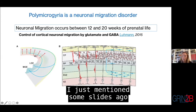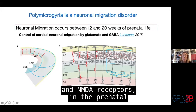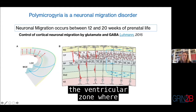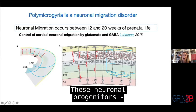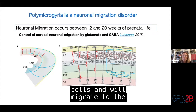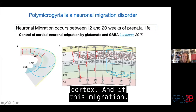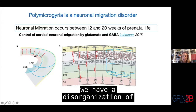I just mentioned some slides ago that some receptors, GRIN and NMDA receptors, in the prenatal life of the brain are based here in the ventricular zone where neuronal progenitors are. These neuronal progenitors are mother cells that will be divided and will form other cells and will migrate to the most external layers of the cortex. And if this migration, if this travel is not organized properly, we have a disorganization of the cortex.